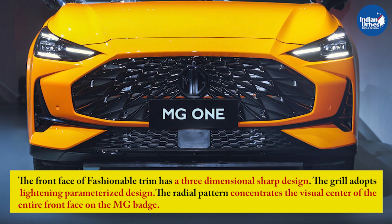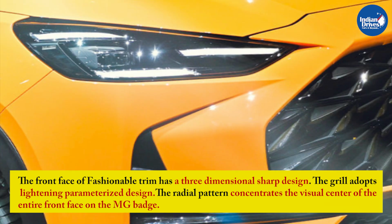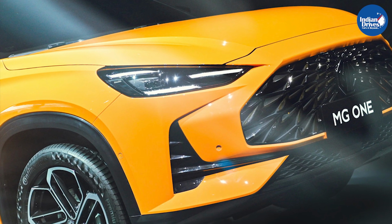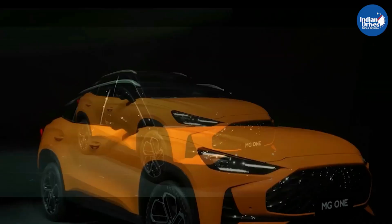The grille adopts lightening parameterized design. The radial pattern concentrates the visual center of the entire front face on the MG badge. The tungsten steel electroplated material forms a distinct appearance like a sun. The contrast of light and dark highlights the three-dimensional effect of each flashing cell.